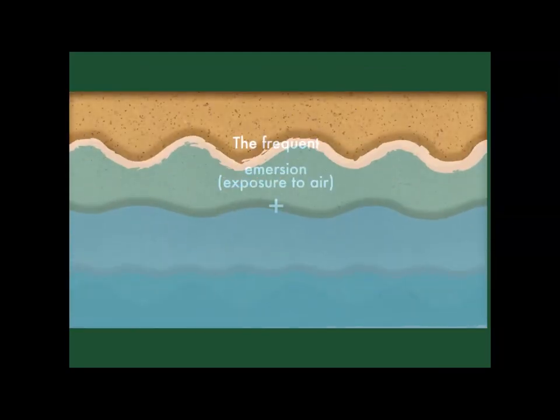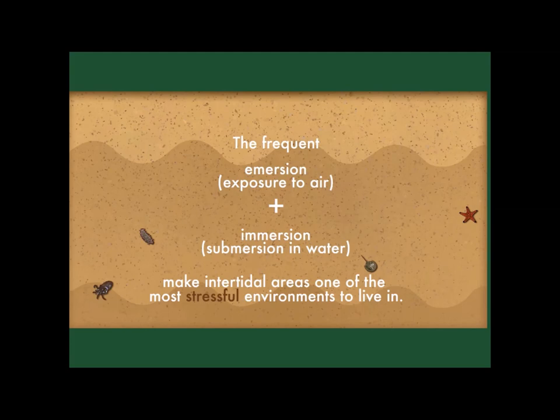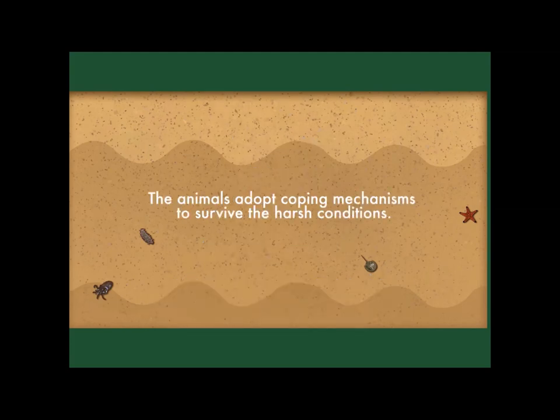And because the animals are exposed to water when it's high tide, and also exposed to the air when it's low tide, these intertidal areas are one of the most stressful environments for animals to live in. So that's why the animals have adopted coping mechanisms to survive these harsh conditions.